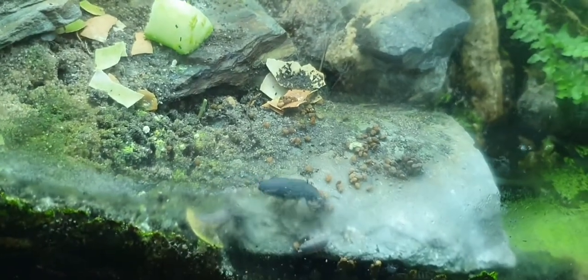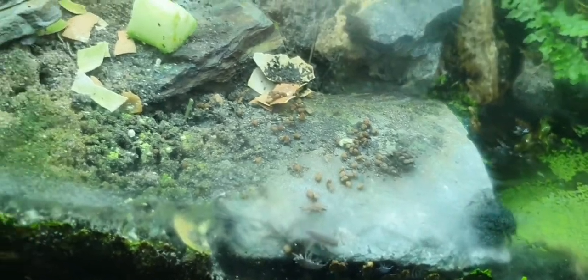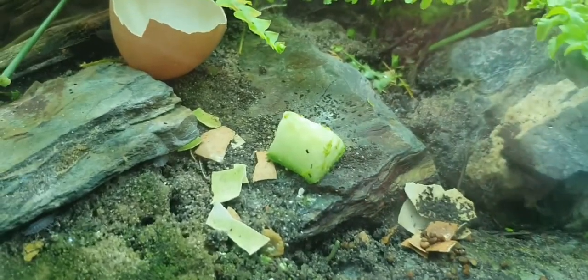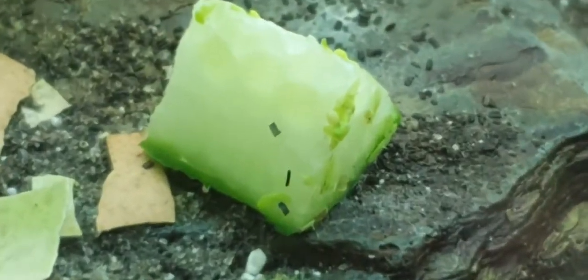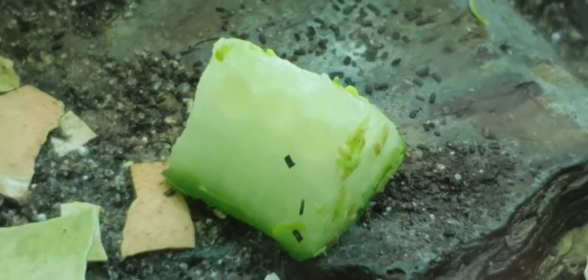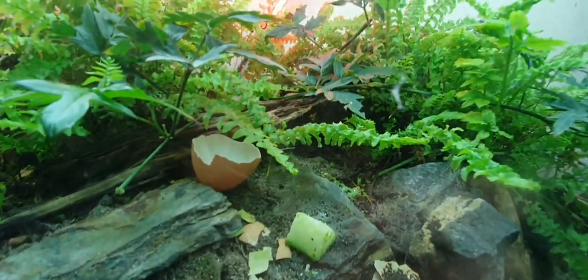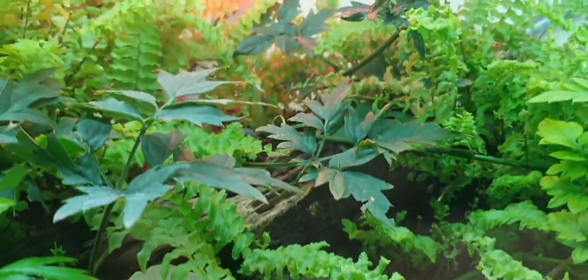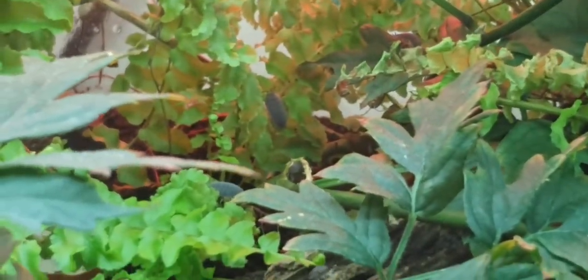Well, we got beetles. As you can see, loads of isopods. It's kind of weird this piece of cucumber hasn't got many on it, but these little black pieces, I'm pretty sure that's isopod poo, so they have been on it. We look further to the back. There are some isopods back there.